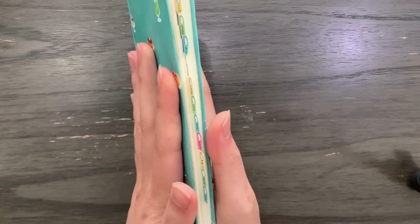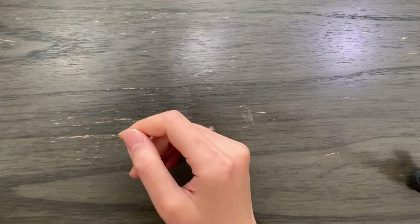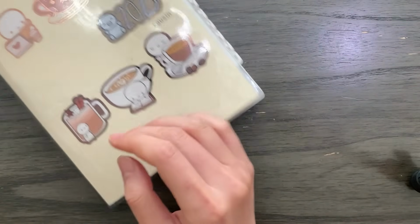So that is my Hobonichi Weeks. Again, I don't know why I'm feeling so embarrassed just to share that, but there's that.